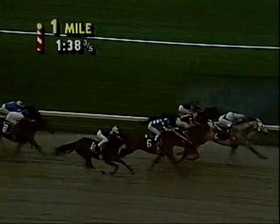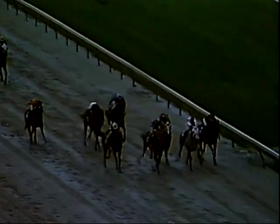It is Cutlass Reality and Walk White. Ali Sheba set down for the drive. Personal Flag is moving through an opening toward the rail. Seeking the Gold on the outside. They're coming to the final furlong. Walk White is tenacious. Ali Sheba is right there. And on the outside, Seeking the Gold.